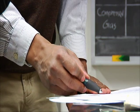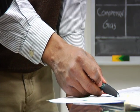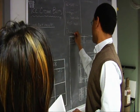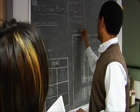My area of research interest is in biophysical chemistry, and in particular, we study a problem which is known as the protein folding problem: how proteins adopt the stable three-dimensional conformation.